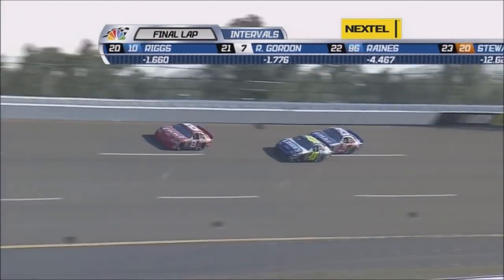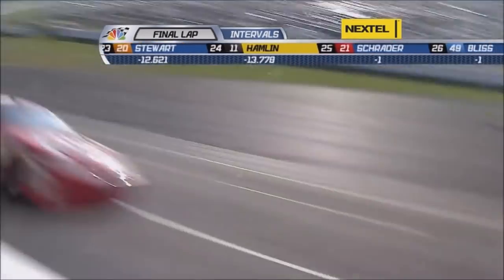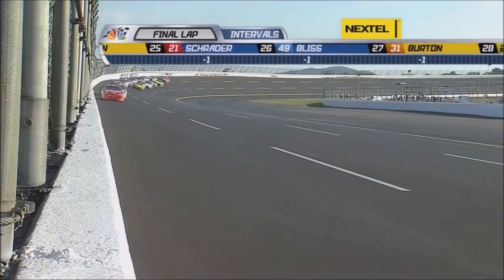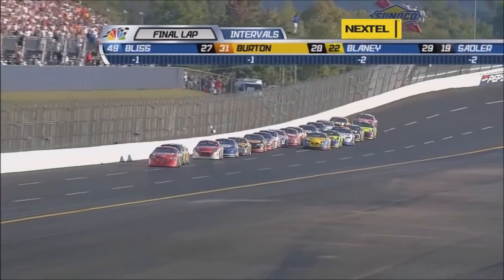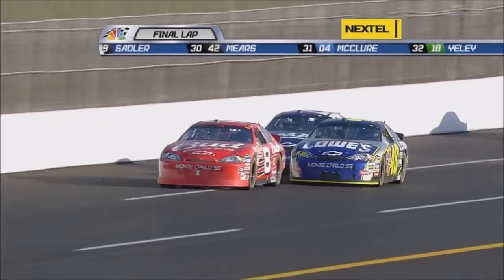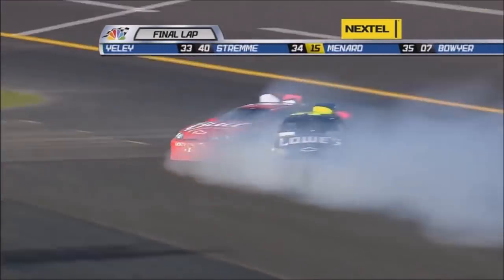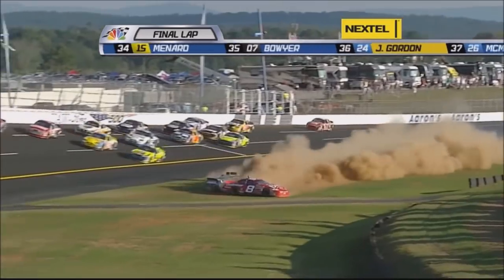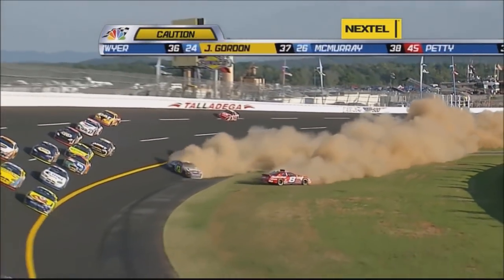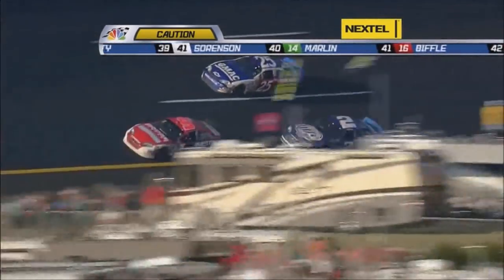Outside. Vickers wants to go. Getting a little wider. There he goes. Junior, down. Oh, no! Vickers hits the 45, up to the 48. It takes out Earnhardt and Jimmy Johnson. Caution is out. The leaders had already taken the white flag.